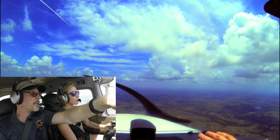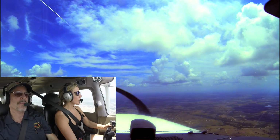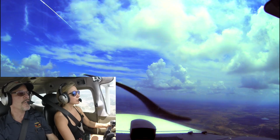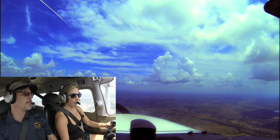So it's about half ground, half sky. This is what it should look like. What's your airspeed right now? 90. Okay. All right, are we descending? Our nose is getting a little high. We're kind of leveling off. So I need you to lower your nose just a bit and then trim off the pressure.